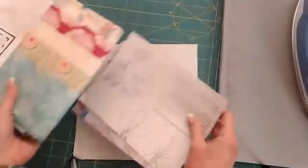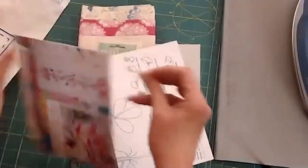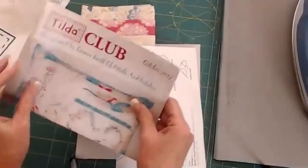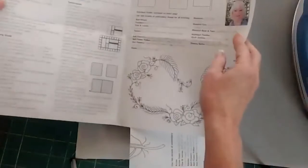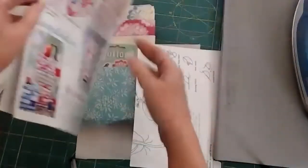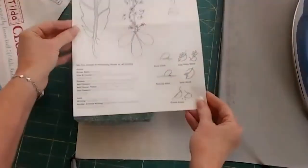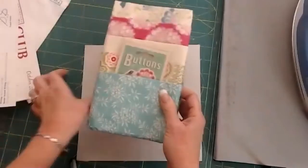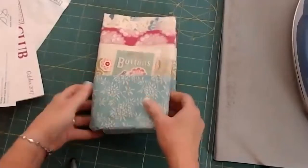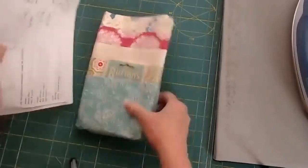I got this because I'm friends with the people who own Tilda Australia, and I did some work for them, and so they gave this to me as a gift. But this is one of their little patterns. It's just a little 2-page pattern like this. And then the back has advertising on it. And then here's a little card, since this was a stitchery thing, that shows you how to do the stitches. And then this is what comes in it as far as fabric and stuff goes. So of course this is mine. And it's just 5 fat quarters and a pack of buttons. So that's the whole package for Tilda Australia.